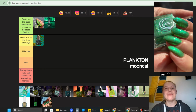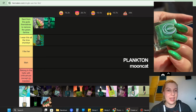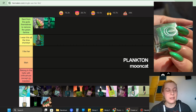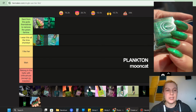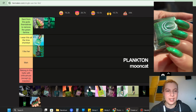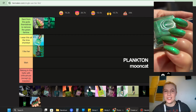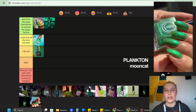So therefore it goes to Sent from the Gods themselves to remove the green famine. We also have Plankton. Well, it's not as high up as My Bugs and Access Denied, but Plankton is a very nice shade. And I have to put this to I wear this all the time anyways. Ooh, I put the Velociraptor in the wrong spot. There, I like her. But Plankton is such a gorgeous, almost metallic green shade with scattered holographic glitter.